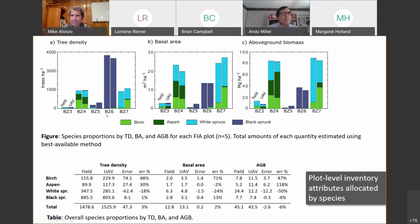Look at BZ6 here, you've got a ton of black spruce tree density as measured by field and UAV. You go over to that mixed productive environment you saw the picture of earlier, which was BZ7, and you get the overall above ground biomass measured pretty well. The species allocation leaves a little bit to be desired. I'm overmapping birch compared to what's actually there. So all in all, I think good progress, and something that we're working with Forest Service Pacific Northwest right now to apply more broadly.